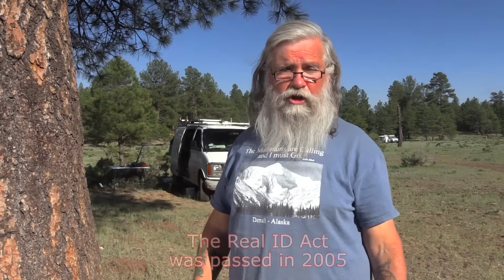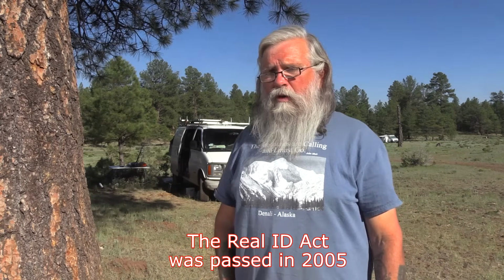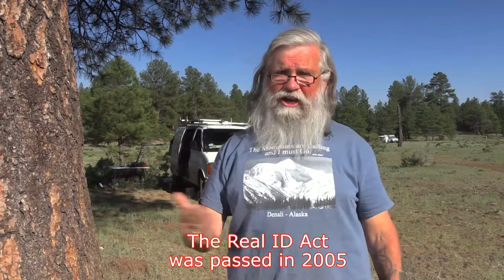There were 19 hijackers involved in the 9/11 tragedy, and between them they had 30 different pieces of legal state ID. Because they had legal ID, they had no problem getting on those airplanes and killing all those people. So by 2005, there was a great uproar in this country. I don't know if you remember, but we all said we want to be safer. So in 2005, they passed a law that would make us safer, the Real ID Act. What the Real ID Act sets is a national standard for all the states in how they issue driver's licenses.